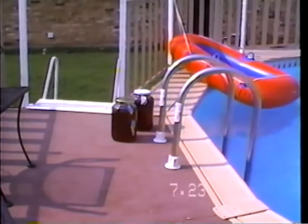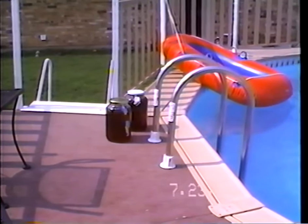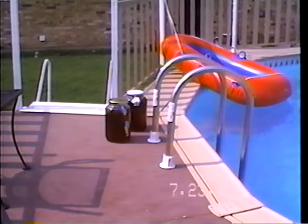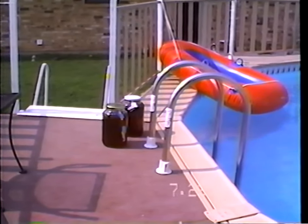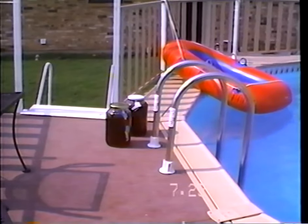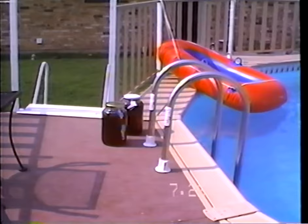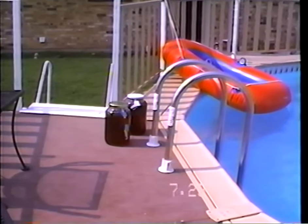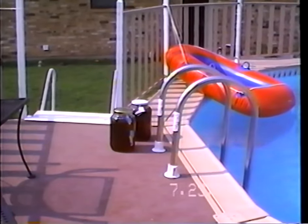Making some sun tea for all you guys who like iced tea. They're making that stuff right now. Some of the best water in the world. It's Denton, Texas water. Fit to drink. That's what it is. Yeah. Okay. Anyway.